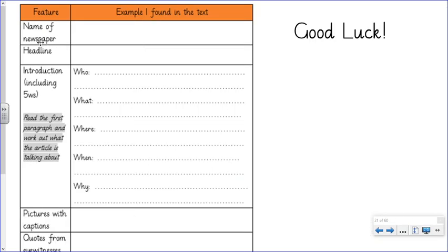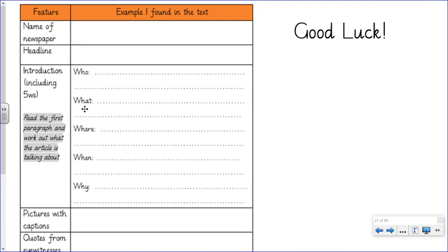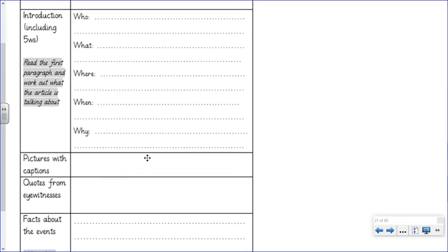Okay, so we've got the name of the newspaper, the headline, the introduction, which is including the 5 W's. So have a look back at this first paragraph here and try to work out who the article's about, what it's about, where did it take place, when did it take place, and maybe why it took place as well. Okay, now you've also got the pictures with captions. For this one, you can write down what the picture is of and maybe what the caption says. So we've got the picture there of the mysterious metal object, so you can add that to your table.